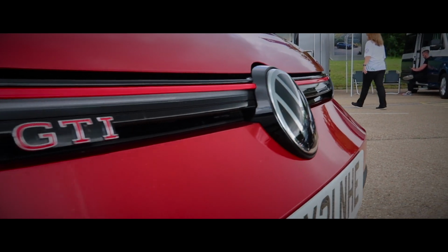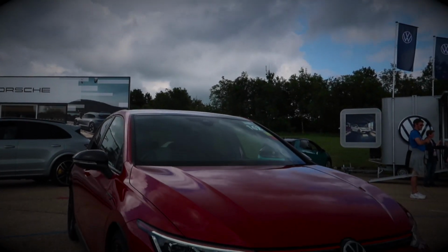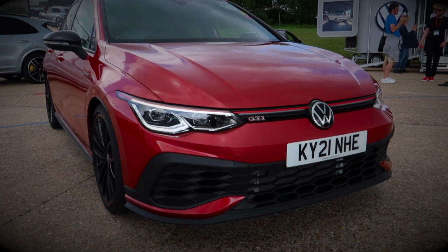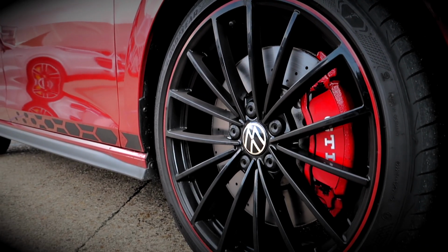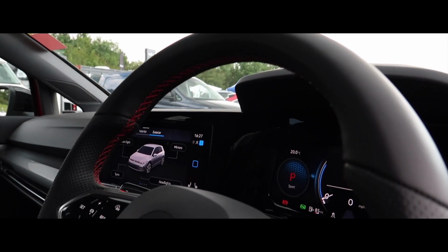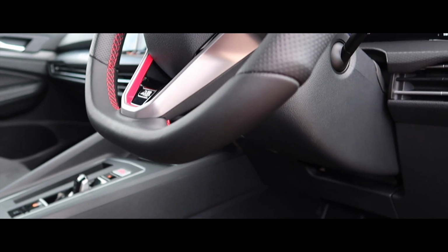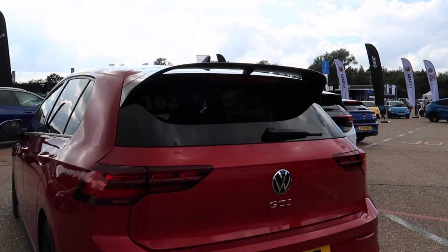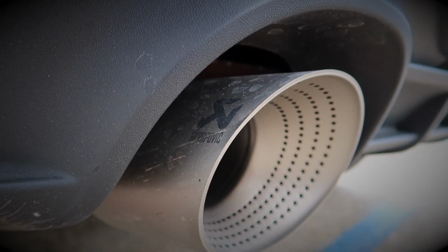Can you believe it? The Volkswagen Golf GTI has reached the fine age of 45 years old. To mark the occasion, the German brand has produced a special version of the Clubsport, aptly named the Clubsport 45. Standout features include 19-inch Scottsdale alloys, an increased top speed of 166 miles per hour, LED matrix headlights, progressive steering, and oh yeah, a fruity Akrapovic exhaust system. Is it any good? I had a quick go in one to find out.